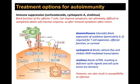Some of the other ones like cyclosporin, right, is going to block calcium release inside the cell. If you don't have calcium release, you don't get nuclear factor of activation in T cells activated, and you also are blocking IL-2. Okay, so cyclosporin is going to block here. Tell this is a British version because it's cyclosporin.